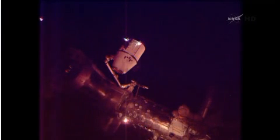Dragon launched to the International Space Station on Friday at 2:25 p.m. Central Time on board a Falcon 9 from Cape Canaveral in Florida, and in the past 2.5 days has made its way to the space station and was just an hour or two ago docked to the space station at 6:14 a.m. Central Time by the crew on board using the space station's robotic arm, Canadarm2.